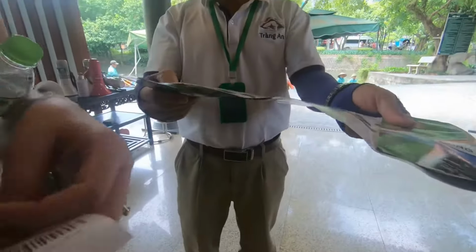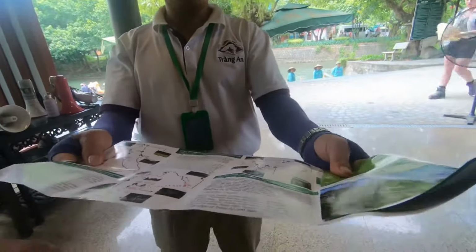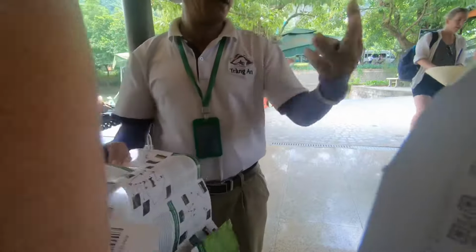Did you want to stick with route 3? Route 3, yes please.